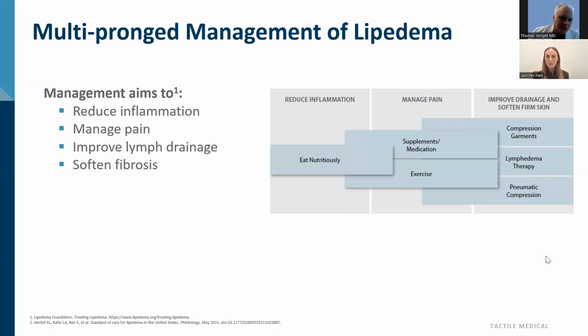Resistance training is really helpful. A lot of people with lipedema are hypermobile, and so a lot of people experience pain in the joints. Resistance training can be really helpful with that. That's when it might be great to go see a physical therapist at some point to help with those specific exercises. And then also in terms of improving lymph drainage and helping to soften that fibrotic tissue, that really firm skin, compression garments are really helpful in supporting those tissues.